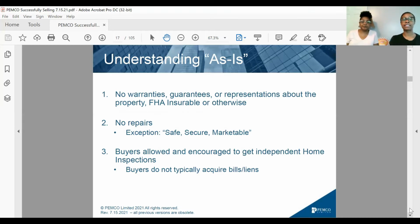It's not happening, except for things like if the glass or windows were broken or the doors are not closing shut. They're going to make sure the security of the home is together. But as far as cosmetics and making sure there's a newer water heater or the roof is brand new, things like that, it's just not going to happen.